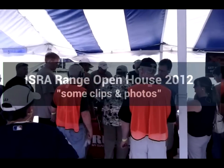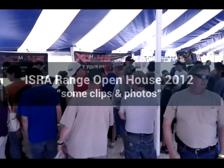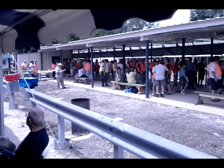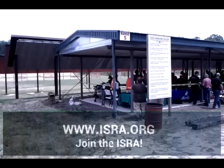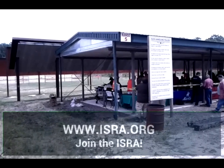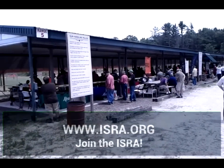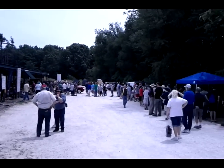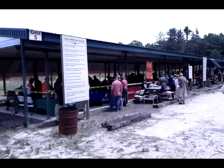On the way into the open house. We're here at the 100 meter at the rifle shoot today. The open house. A lot of people wanted to shoot these rifles.